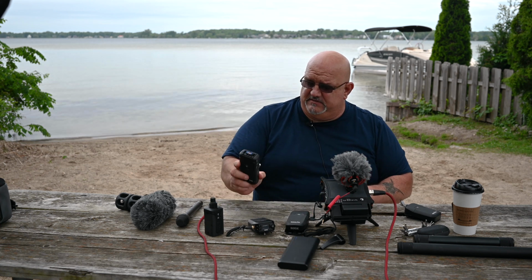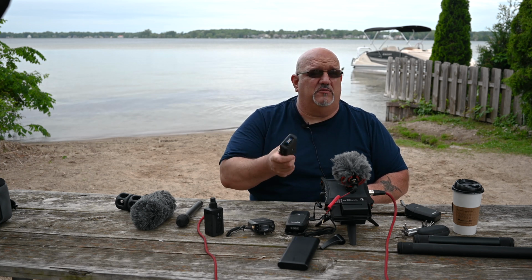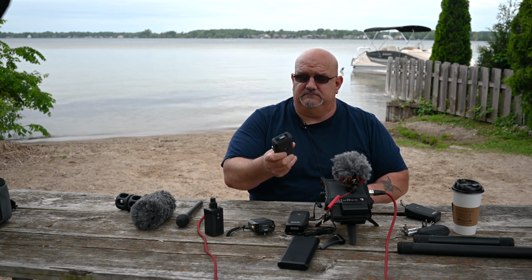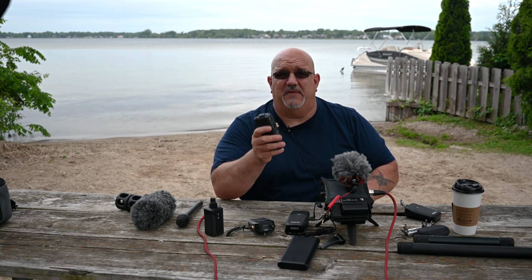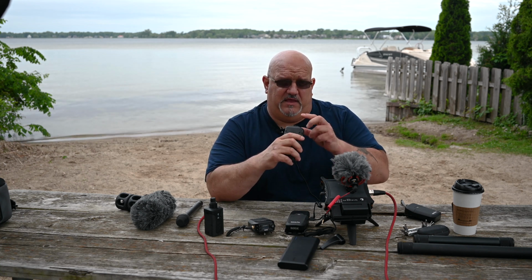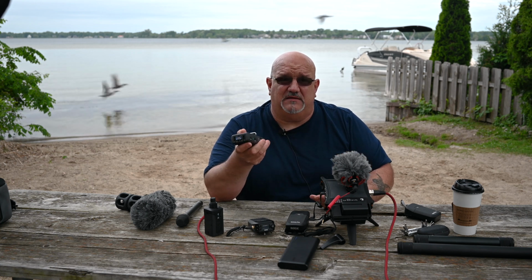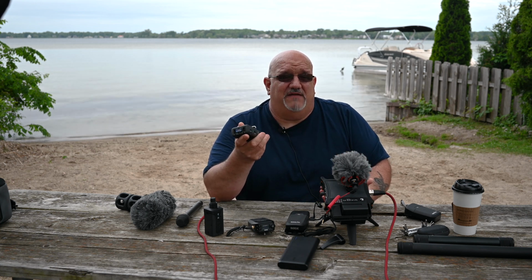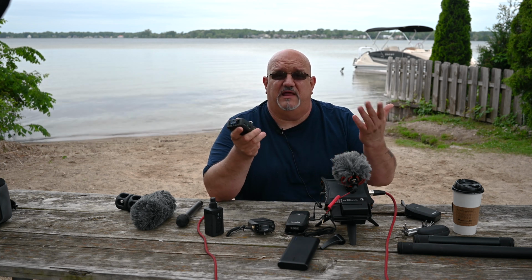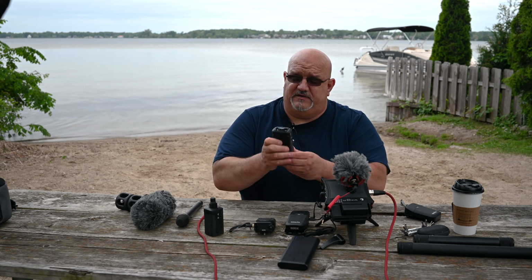But anyways, the Zoom H5 is an awesome, portable, pocketable little audio recorder that I recommend. It comes with an external microphone, but you can plug a lapel right into this and throw this in your pocket, and you don't have to go wireless. So you'd be talking and recording right to the camera. I really highly recommend the Zoom H5 for its size. Look at it, it's smaller than my hand.